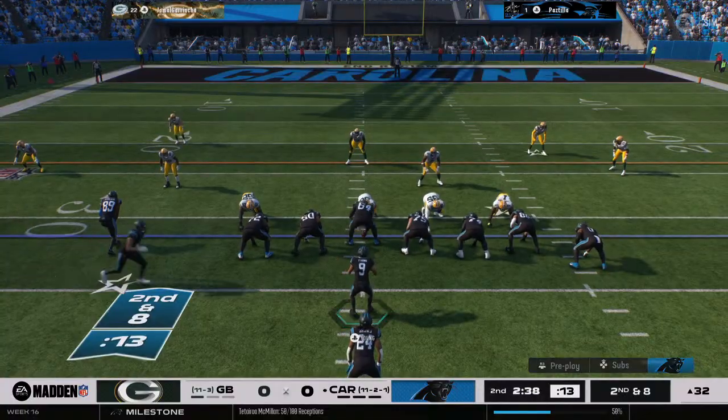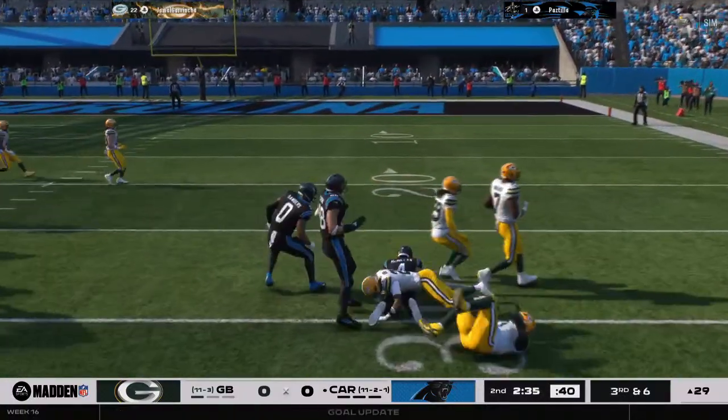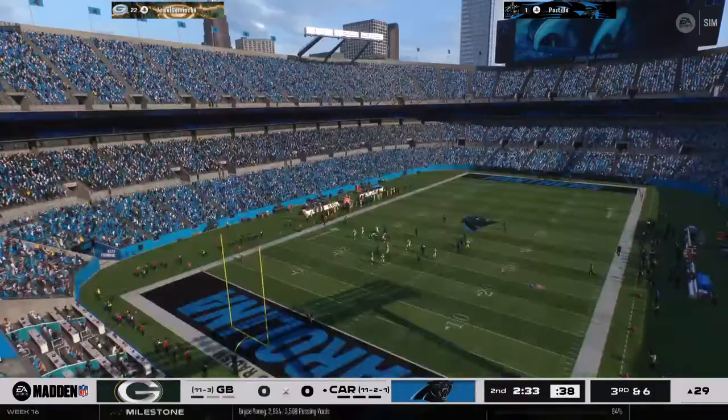60 red. Set. Hut. Taps it quick to the receiver coming across. And 2 yards all he can get. It's 3rd down.